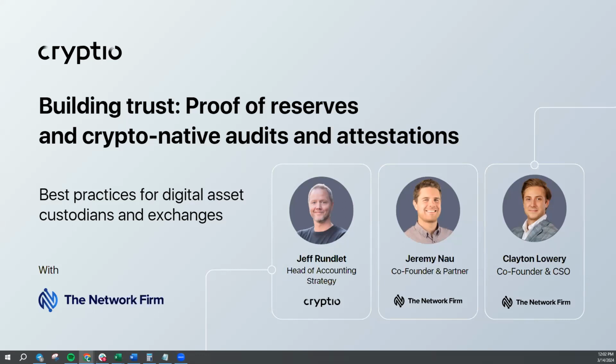I'm a partner and a co-founder here at the Network Firm. We're a digital asset focused crypto CPA firm. Personally, I specialize in proof of reserves for exchanges, asset-backed tokens, stable coins, ETFs, and more. We deployed the first real-time attestation system for CPAs back in 2019, and completed the first ever CPA-assisted proof of reserves for an exchange back in 2020. When we're not working, we're trying to contribute to the furthering of standards and regulations across the world as part of the AICPA and other groups.